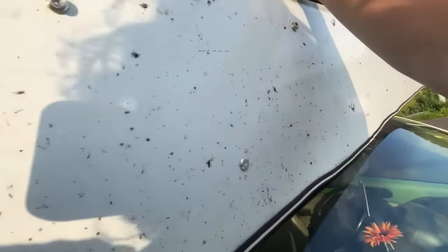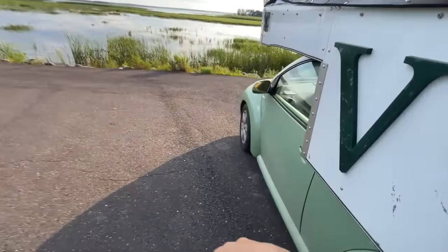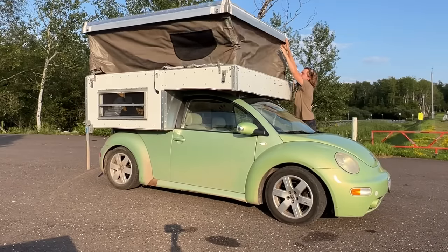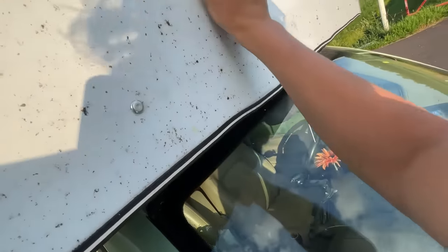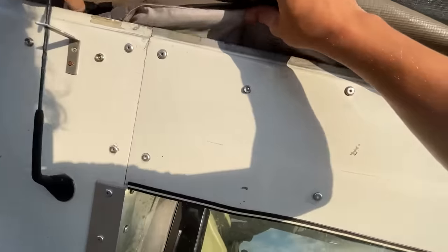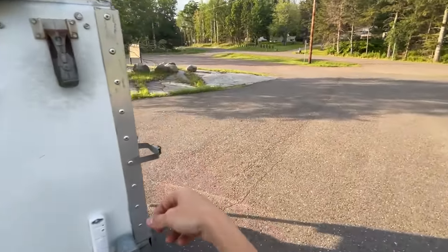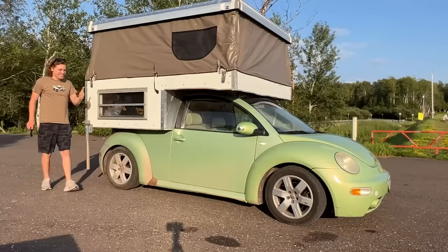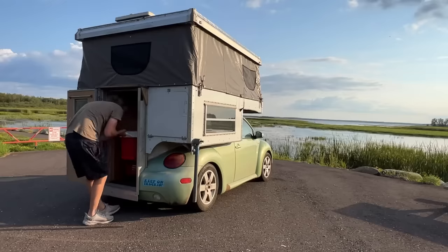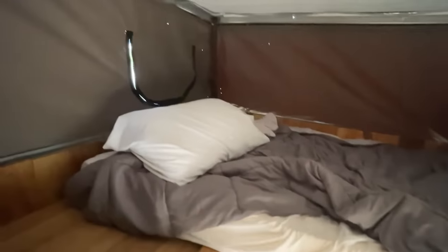All right, let's see if this thing still sets up the same, if it's gonna be difficult. Okay, there's one side. Nice. Tell you what, I'm glad it's not windy out, because Bugless would not do well in the wind. Is Bugless a good name, or is Doug the Bug the better name? Bugless or Douglas? I haven't decided yet. Bugless is pretty good, though. There you go. All set up. Oh, it's hot in here. Get these vents open now.